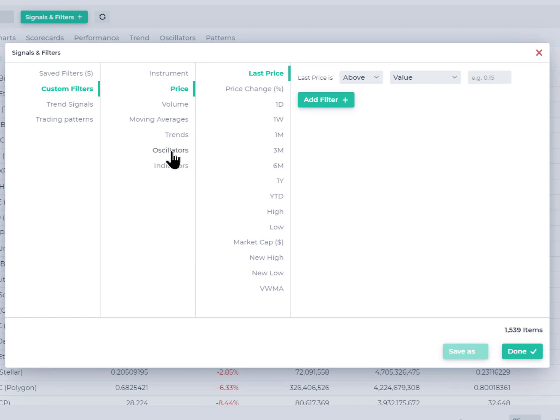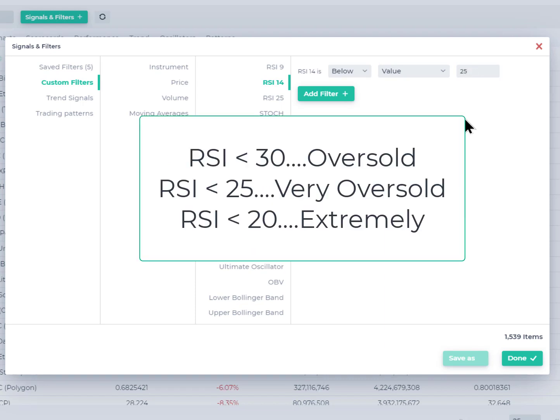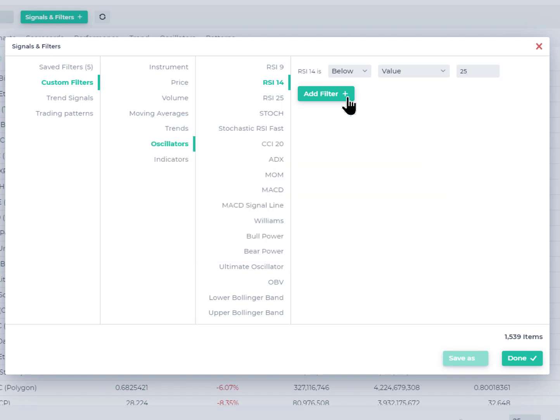So my favorite is RSI 14, which uses 14 days in this case, and I want to be below 25. So below 30 is an indication of oversold levels. Below 25 is very oversold, and below 20 is very extremely oversold. So I'm going to look for very oversold, or in some cases I'll get some extremely oversold situations.